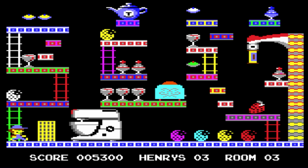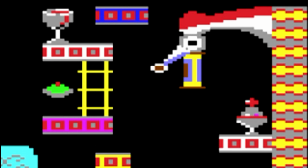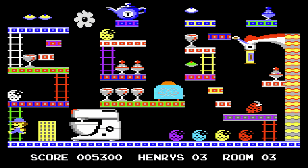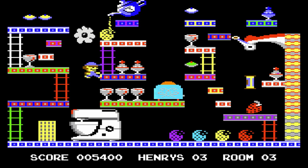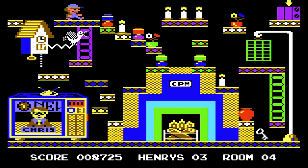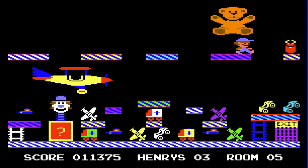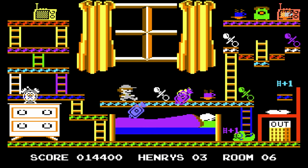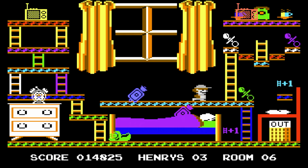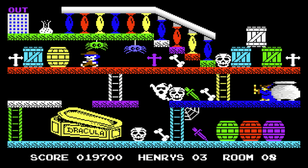The kitchen next, and oh, it's just madness. A food mixer that could blend you into oblivion, a toaster that flings your breakfast into orbit, and a tin opener that seems to have a mind of its own. Surviving the kitchen is no easy feat, but if you manage to conquer it, you'll find yourself in Henry's lounge, a playroom, complete with teddy bears so huge they could be mistaken for a wild animal, his nursery, dining room, and finally, the dreaded dungeon.